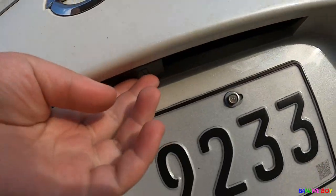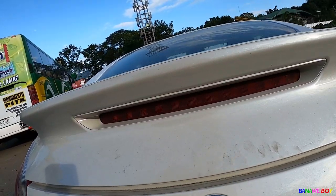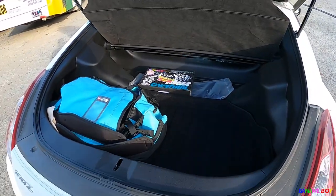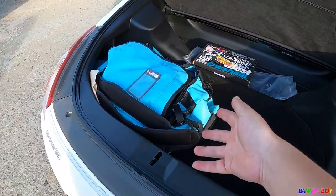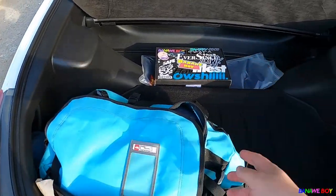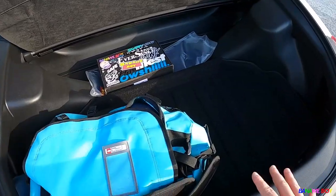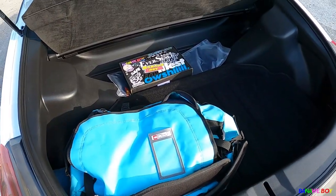So there's a button here for you to release the trunk. And then there you go. I mean, I've put in some stuff already. This is my overnight bag. There's my sticker box and then shirts. And then it has a tonneau cover here. So guys, I mean, completo. There's a trunk tray.